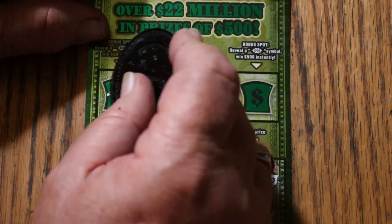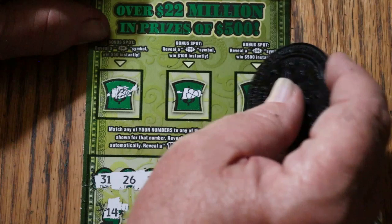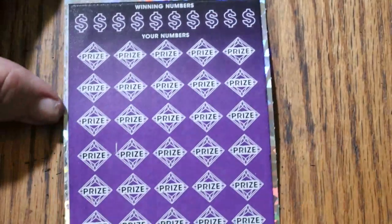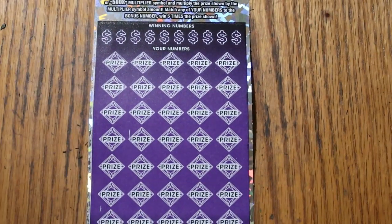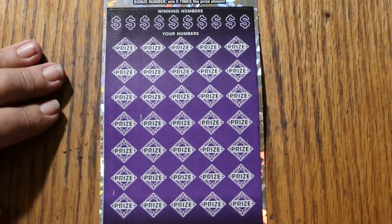Bonus time. No. No. And no. But that's okay. I don't care. I don't care at this point about that ticket. All right. We are now on the big purple. Let me position things correctly.